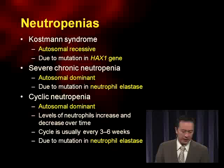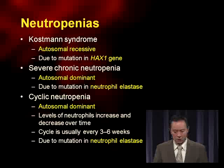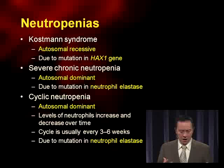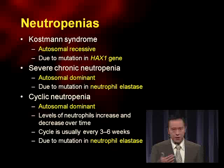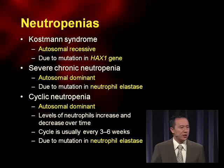All right, Kostmann syndrome is autosomal recessive. It's due to a mutation in the HAX1 gene, and these kids basically present with opportunistic infections due to neutropenia. There's also severe chronic neutropenia. This is autosomal dominant, and it's due to a mutation in something called neutrophil elastase. And there's something called cyclic neutropenia, where every 3 to 6 weeks, they have these cycles of neutrophil levels. And this is also due to mutation in neutrophil elastase. And these patients, when they reach their neutrophil nadir, will develop some of the opportunistic infections.